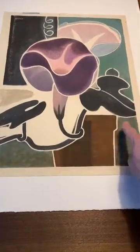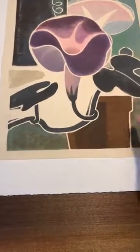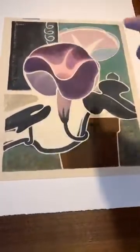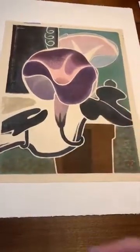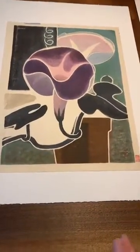In this particular work, you can see he uses these white lines around the image to create an interesting silhouette. Then he adds the color of the design, and he overprints color on top of color, which is very indicative of the Sosaku Hanga artists that were working at this time.